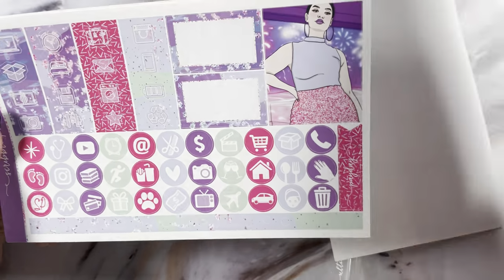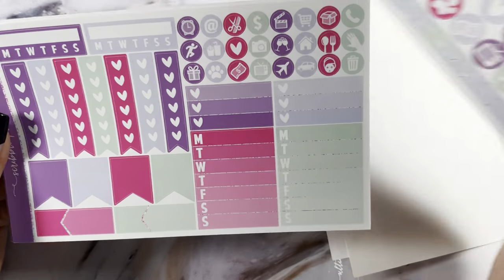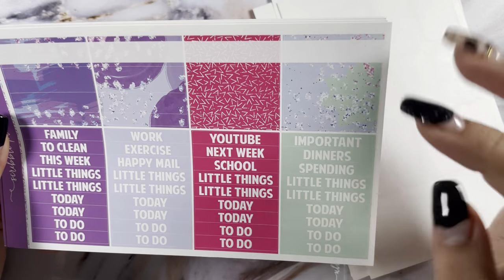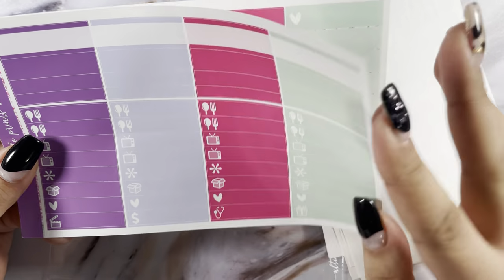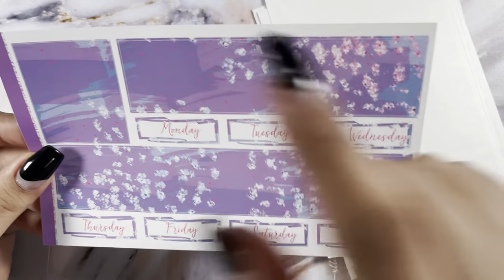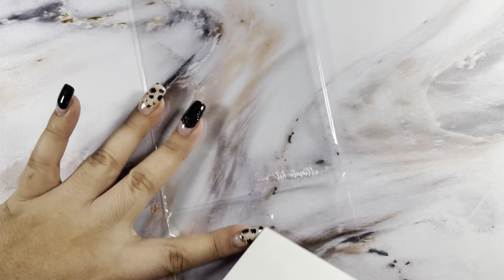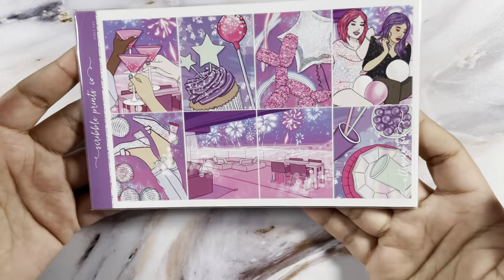Then you have the deco. Oh my gosh, icons, an extra box here. And then the functional, the rounded boxes, patterns, and yeah, this is old. Then you have all of your little things, the heart checklist, and then the bottom washi and an extra box there. So this isn't a super hard format to work with. You just don't have glitter headers or the 50 millimeter, but I don't think that's going to be hard to match. So that is Girls Eve, and I love it.